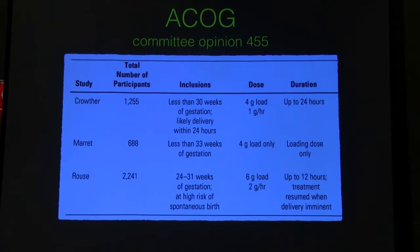Most of these studies, if you really look at the table, only the study at the bottom, we can see that the pregnancies were 24 weeks gestation up to 31 weeks gestation. So we don't really know. It didn't include 22-weekers and 23-weekers. The other 2 studies, if you read the paper, say less than 33 weeks or less than 30 weeks, but it's hard to determine how many pregnancies they had that were really at that 24, 23, 22-week gestational age.